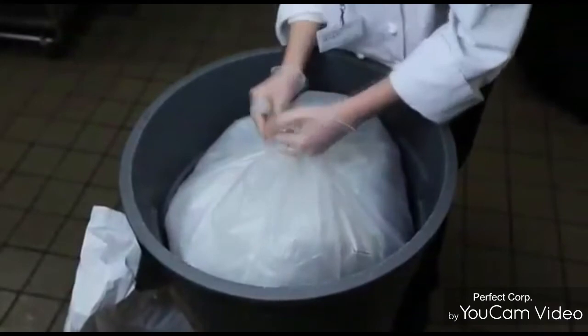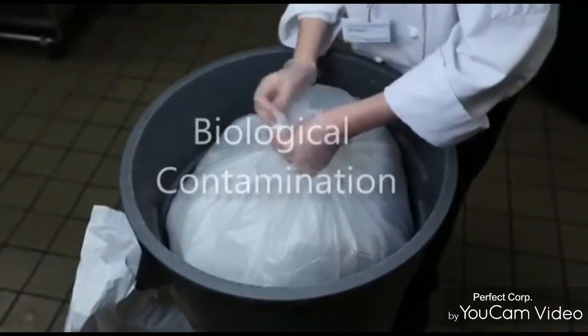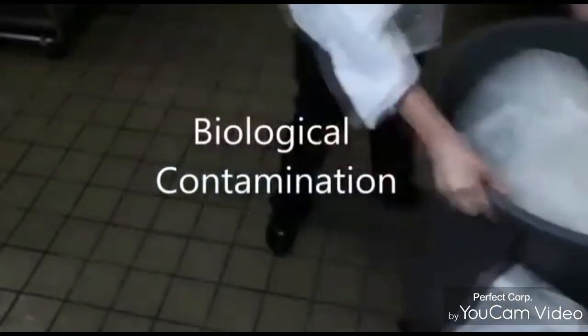Of all the types of hazards that can arise from unsafe food handling practices, biological contamination is the most common. Germs are everywhere, and some of them make us sick. It's those harmful pathogens that cause foodborne illness.